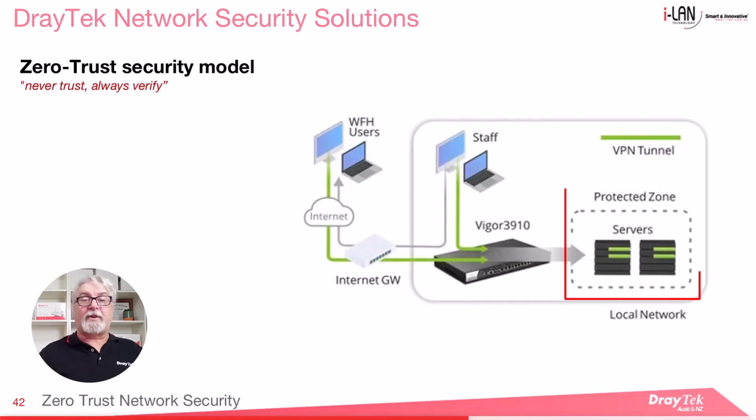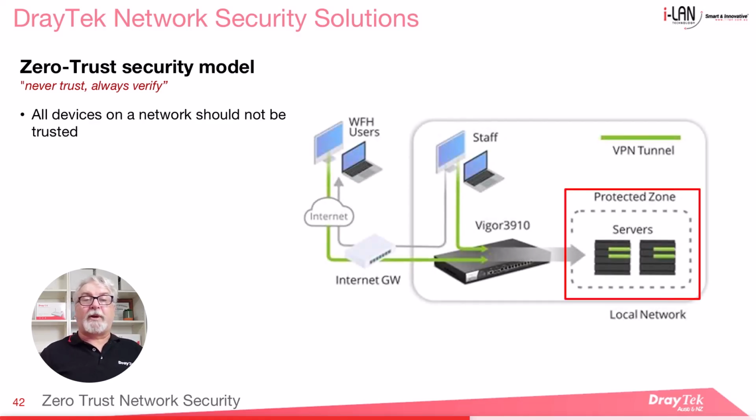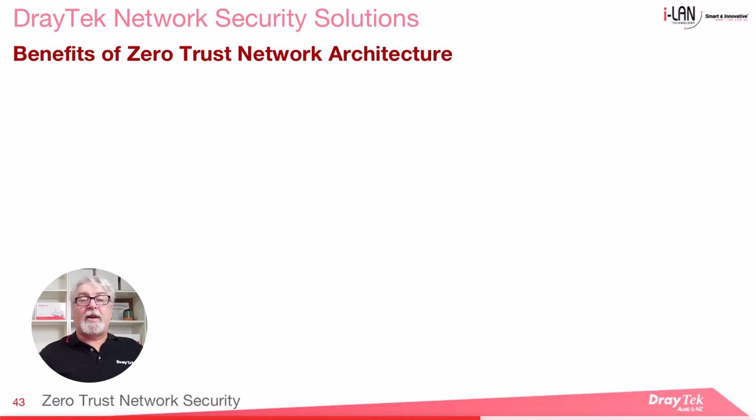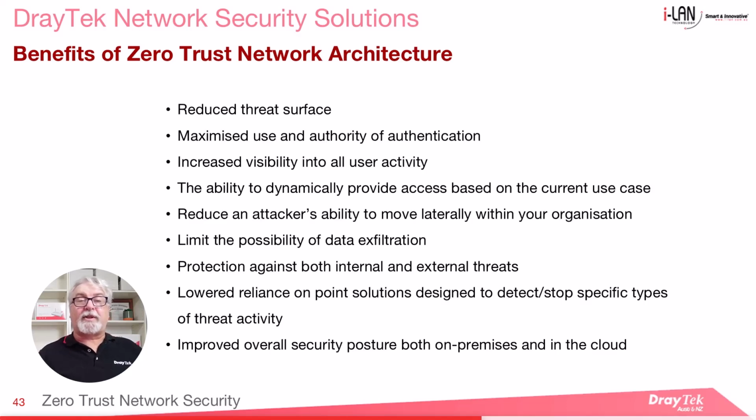In other words, servers are in a protected area, and all users must be authorized or verified first. This means that by default, all devices on a network should not be trusted, even if connected to a permissioned network such as a corporate LAN or previously verified. Using a VPN tunnel is one method that can be used. But what exactly is the advantage of assuming everything is hostile? I'm glad you asked. There are several benefits to using Zero Trust network architecture that I've listed here.